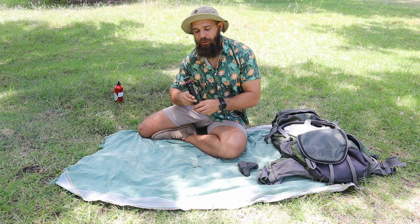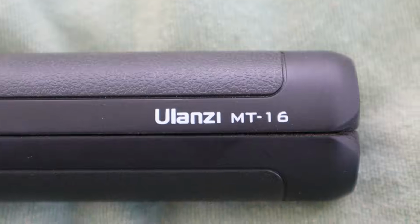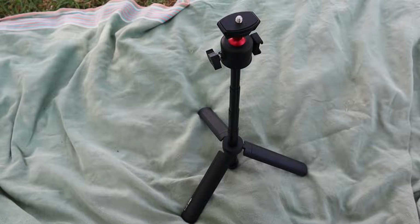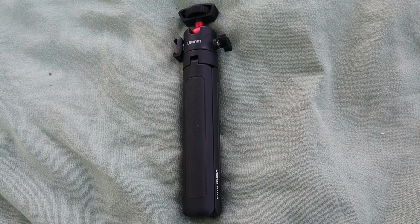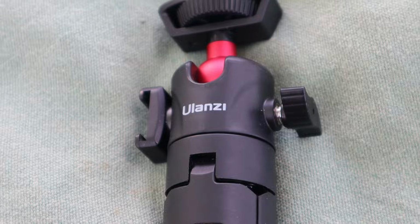And then the next thing I have with me is something I actually haven't even tried yet, but I'm going to try it out soon, is just a Ulanzi tripod / selfie stick. I just found this on Takealot for about 500 bucks. It was quite cheap. I was the first person to buy it, so it was a bit of a gamble, but the quality is pretty good, and I'm definitely going to let you guys know if I think it was worth it.